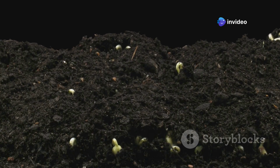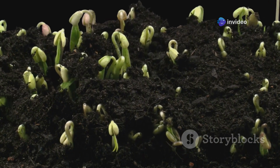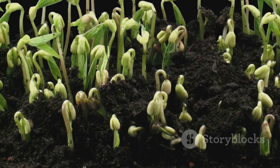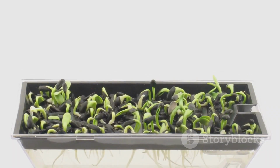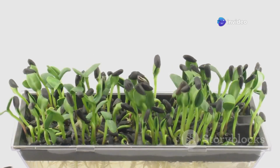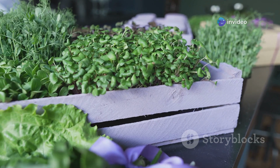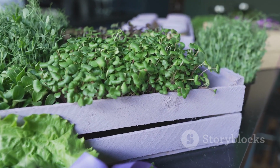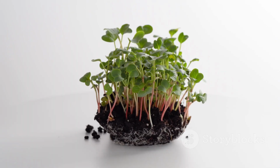Sprouts offer a 7-to-1 return on your investment in just about a week. Imagine getting 7 times the nutrition from the same amount of seeds. They pack significantly more vitamins, minerals, and enzymes than their mature counterparts. This makes them a superfood that can easily be grown at home. You can toss them in salads, sandwiches, smoothies, or eat them as a quick snack. Their versatility means you can incorporate them into almost any meal.